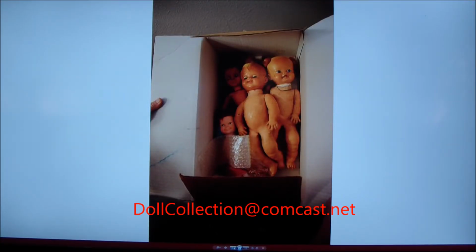Anyway, that's the closets. And the last of the dolls that we discovered as we were getting that collection put together. So that's it. Thanks.